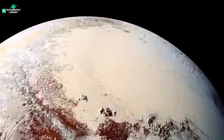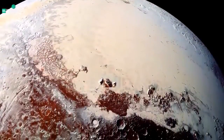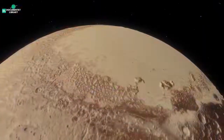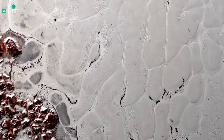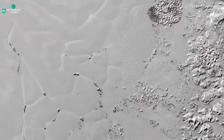This region is a very large icy plain, mostly made of nitrogen ice, and its surface appears to have formed recently. Only a few impact craters are seen on Pluto here. This indicates that the surface of Sputnik Planitia has been resurfacing repeatedly. It is possible that this is happening because of convection currents in the subsurface ocean beneath that icy surface.